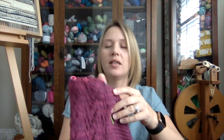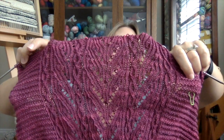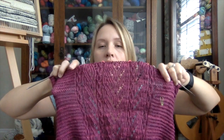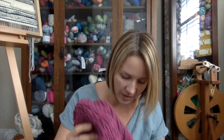I enjoyed the pattern a lot more in the round because twisted purl stitches are not super fun. But look how pretty it is. I mean, it's just working up so pretty. And the twisted stitches, as much as they're not my favorite thing to knit, they really give a crisp beauty to the lace and cables there that are featured on the front. So I think it's worthwhile.